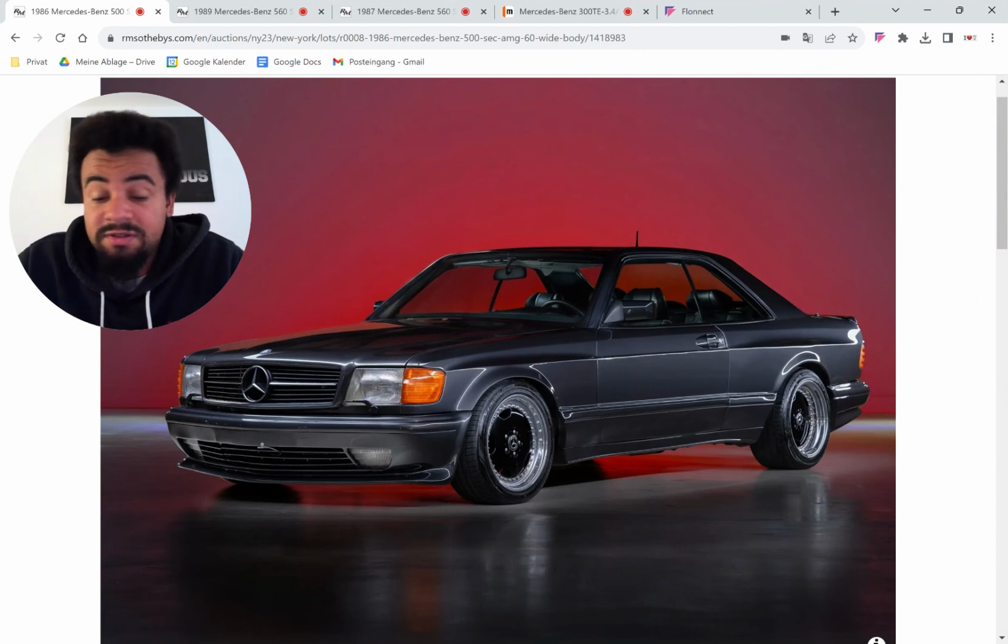Now you have to talk to the owner of the car. I don't know him. Maybe that's something. If you're interested in bidding on this car and possibly buying it, these are just a couple of things that I think you should look out for.